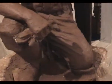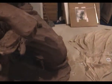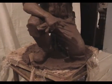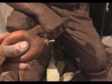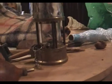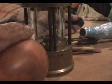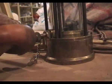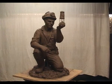Day 16. This hand has to be changed radically. Instead of the gloves in the hand, I'm going to try the bulb used for indirect readings. This is attached to the lamp, and squeezed to test for methane gas. Well, the sculpture is finally finished.